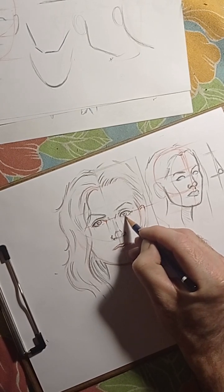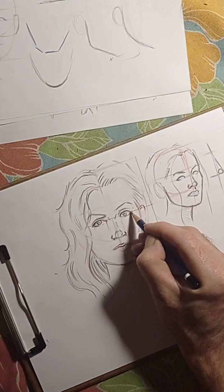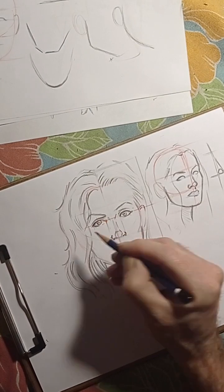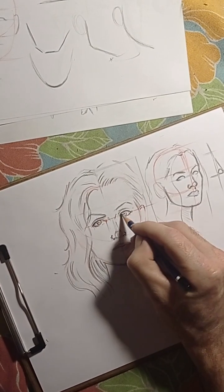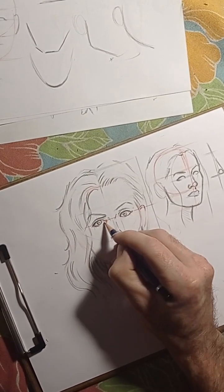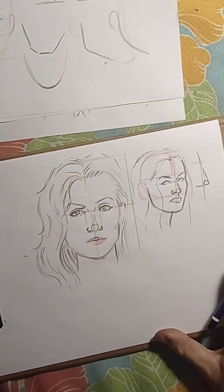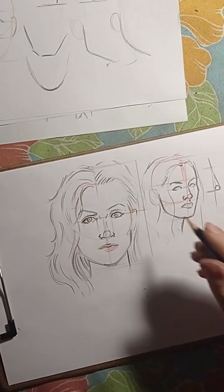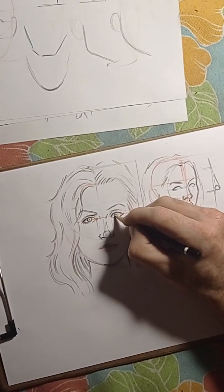Like I said, you're going to end up making mistakes, but don't let that scare you. Just go back and fix it. Don't do what I do, everything in black pencil. Do it with regular pencil, because that way you can erase it. So yeah, I think that came out a little bit better. It's just a little bit of a mark there, but I'm going to fix it.